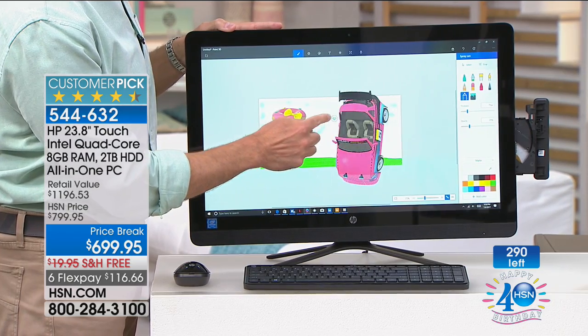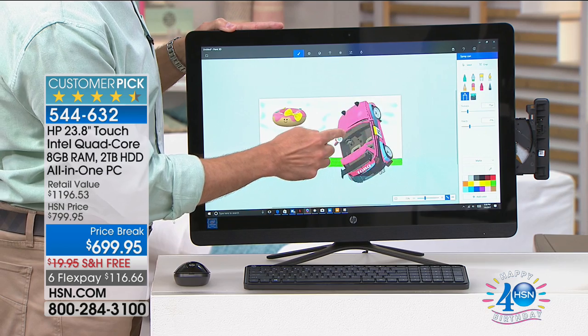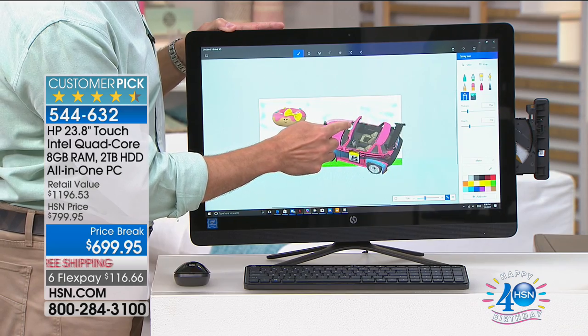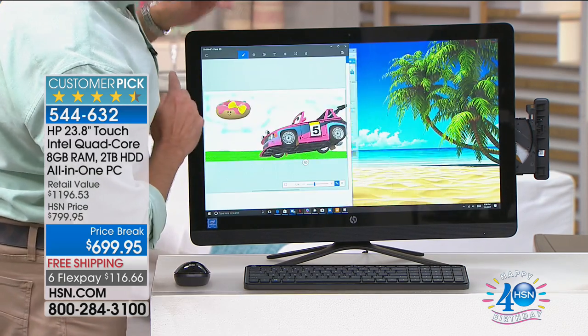So please know, we're going to break it down and get through the details. But as you can see, we have less than 300 available. Oh, wow. The item is 544-632. So if you're in the market, you need an upgrade, your computer's running slow, you're just tired of it, if it's vintage like mine, go ahead and give yourself the upgrade.